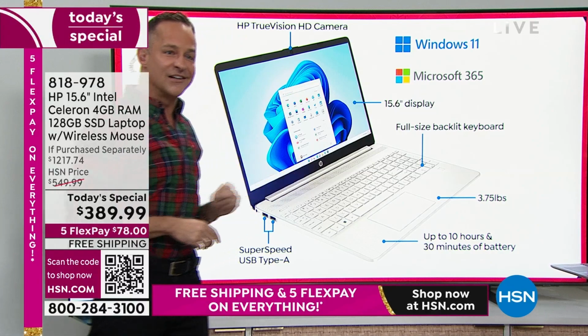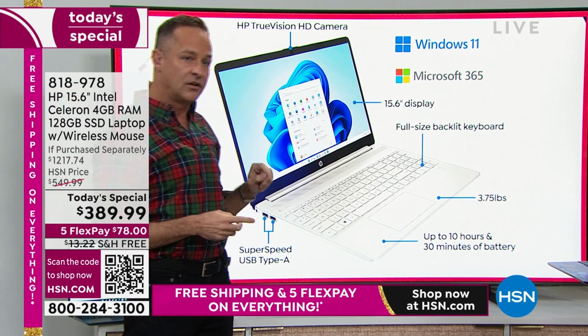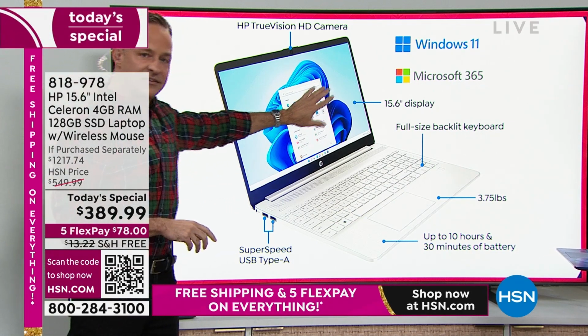Microsoft 365, we're including that. That's preloaded too. Just like Windows is preloaded, many people have asked, Microsoft 365 is preloaded as well. That's Microsoft Word, Excel, PowerPoint, Outlook, Access, OneNote, and Publisher. 15.6-inch display.